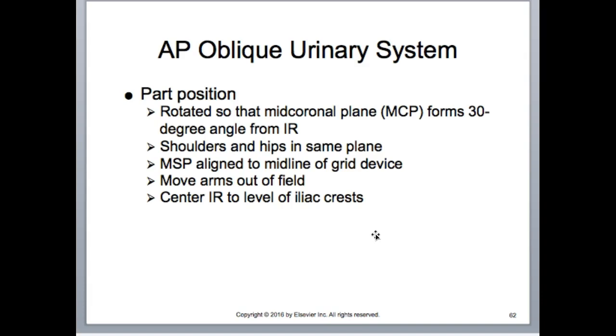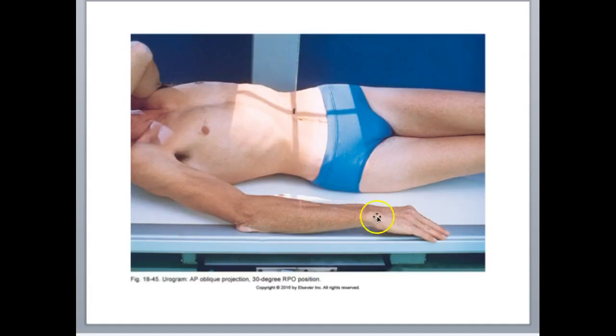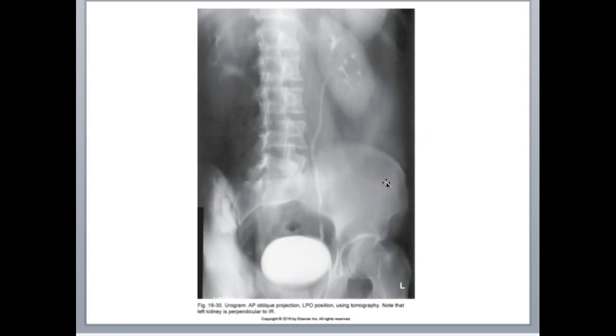Center IR to the level of iliac crest. Your CR is perpendicular to the center of IR. It enters approximately 2 inches lateral to the midline on the elevated side at the level of the iliac crest. So you're going to cheat and go 2 inches from midline on the upside, and you're going to go to the crest.